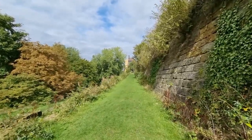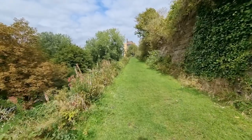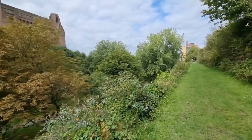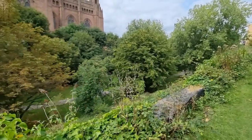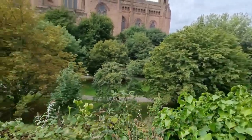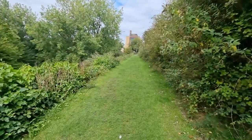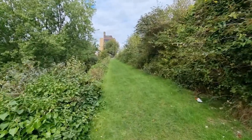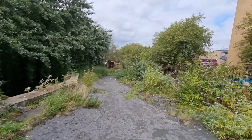I wonder if this is a public entrance up here. I can never remember this being a public access into the gardens. I may be wrong, but I haven't been here for years. I'm talking 20 years, maybe. Never really gave it much thought until today, just out and about in town, and thought we'll just stop by and film.